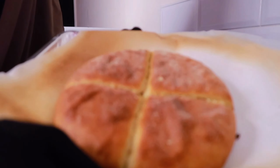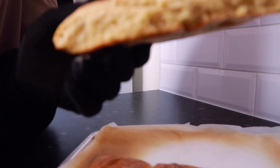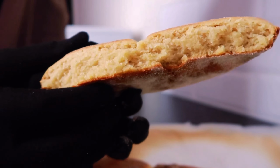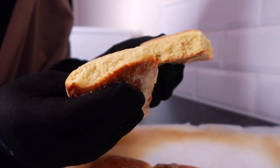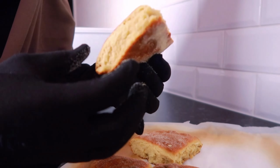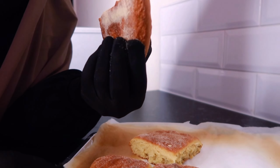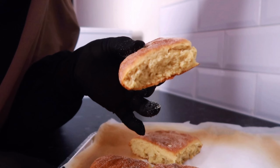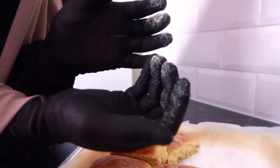So this is what the bread is looking like now. It's nice and cooled down. It didn't rise as much as I expected. Or maybe, I think I didn't put enough yeast inside of it. But yeah, this is how it's looking. I don't think I put enough yeast, but it's cooked. No raw dough. Everything is nice. So, oh my days, look at this.